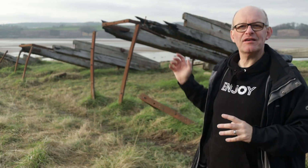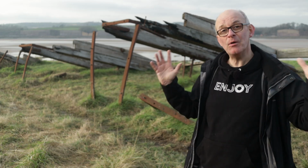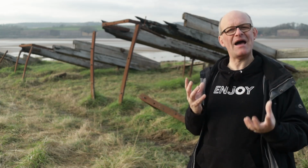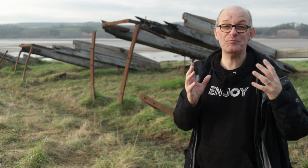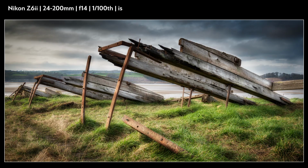What I've decided to do with this picture here is simplify it a little bit. To my left, there's another one of these supports that's still remaining, but when I tried to keep all of them in the frame, it stretched the photo out too much, and I don't think it was quite as impactful as just having 3 of these supports, because I think 3 works better anyway than 4, and it just gives the whole picture more impact.